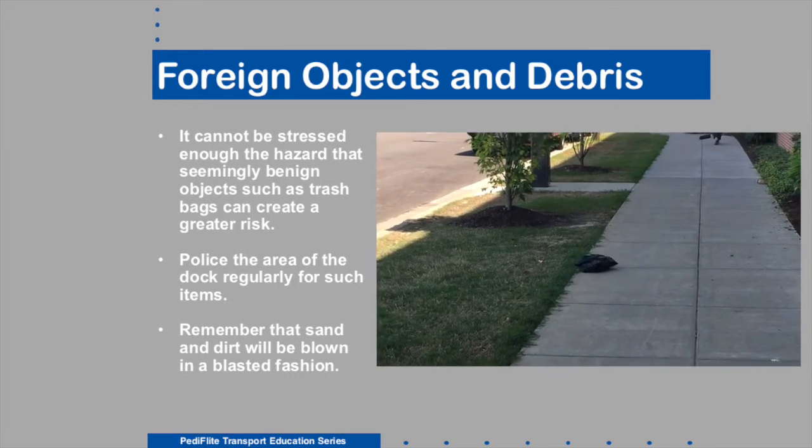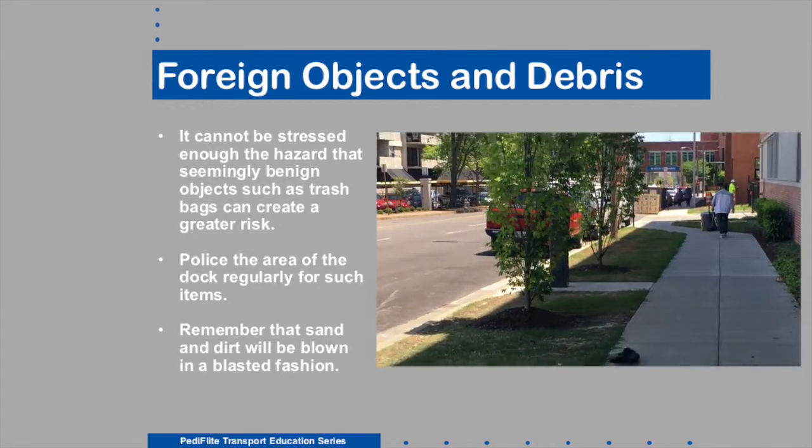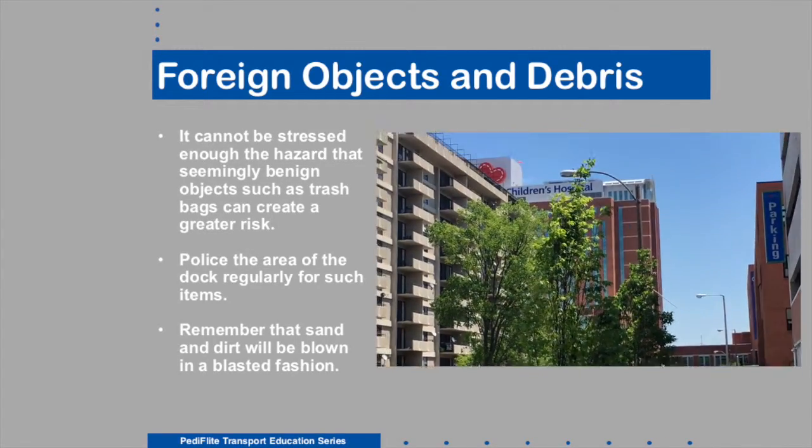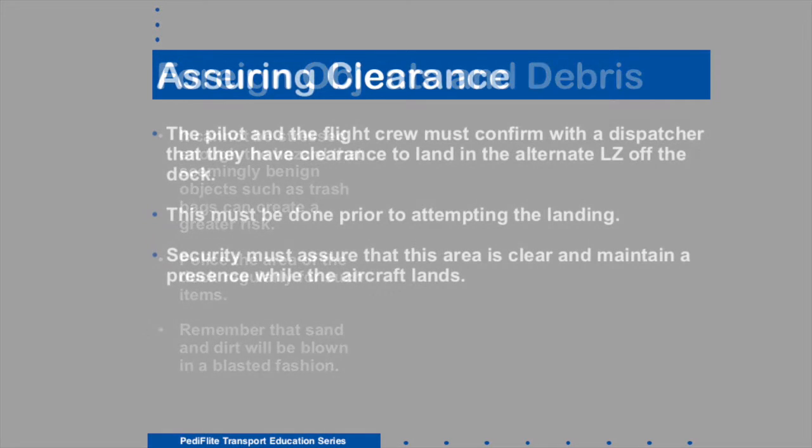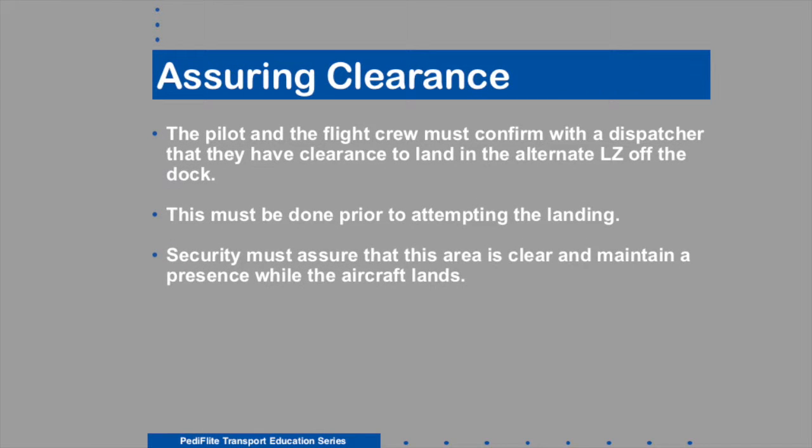Remember that particulate matter such as sand and dirt will be blown in a blasted fashion and can be blinding to anyone experiencing rotor wash. Once the helipad is deemed clear by security, the pilot and flight crew must confirm they have clearance to land via radio from the transfer center prior to landing in the alternate landing zone.